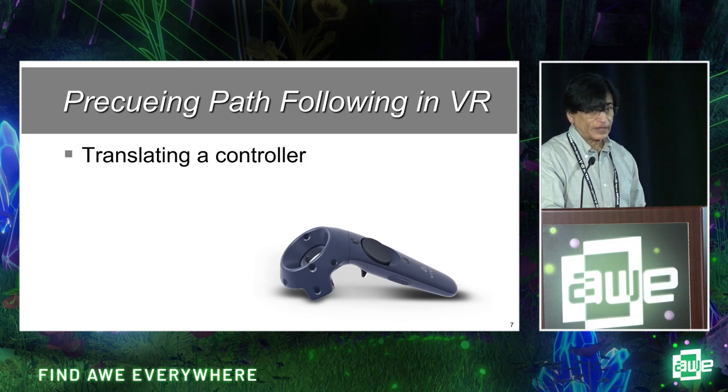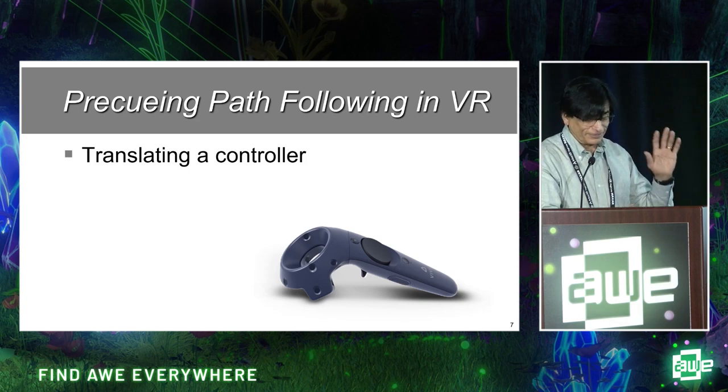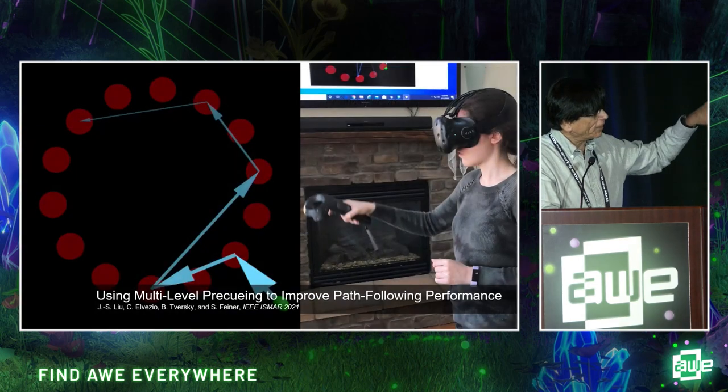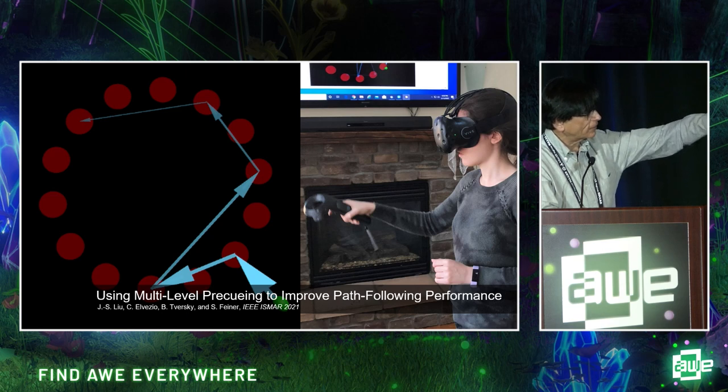Our lab was closed down, and we actually were running the study in a way we don't like to, which is in the homes of the participants with their own setups, which is complicated in ways you can barely even believe. But let me show you what this looked like. So very simple environment, a bunch of these red dots. What you're seeing over here is a big arrow. That's the initial cue to go to the dot at the lower right.